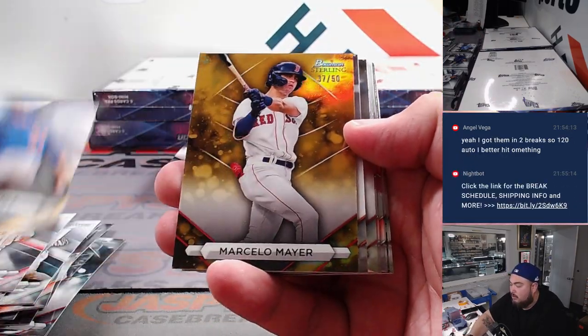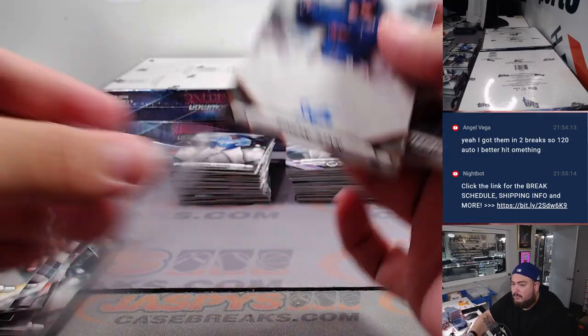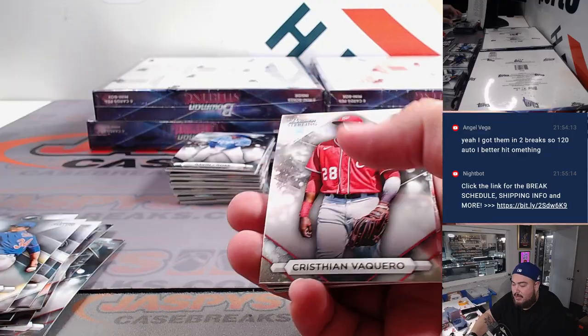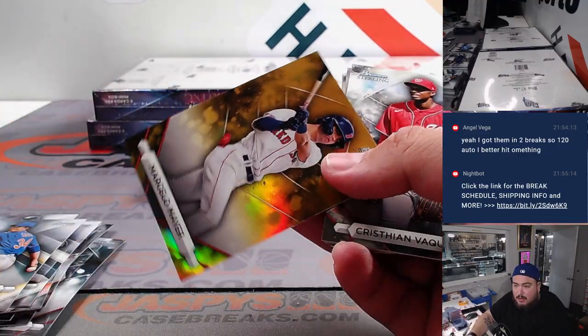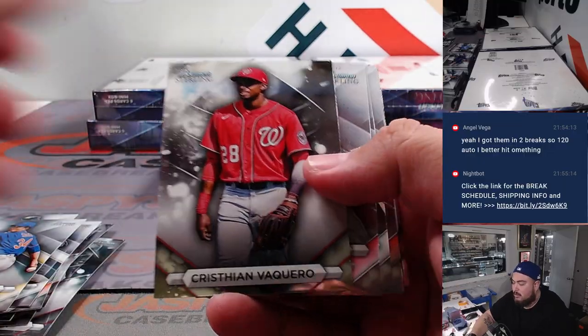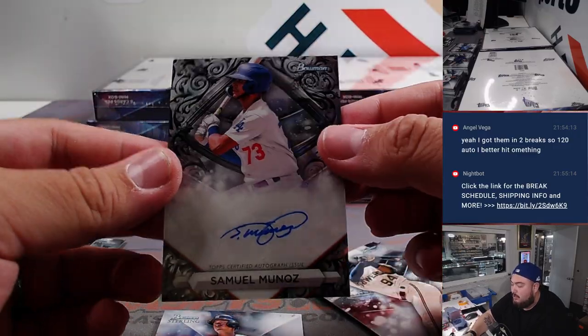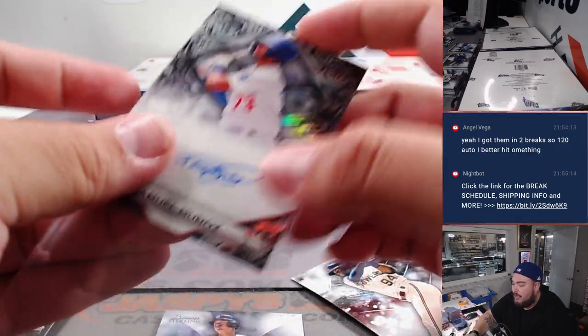We got a gold to 50 Marcelo Mayer and a Simon Juan for the Mets. And Mets having a monster. I had a box, dude, that was all Mets autographs. Yeah, a lot of Mets. That's freaking crazy. Hope you're okay. Nice Samuel Munoz to 100 for the Dodgers.